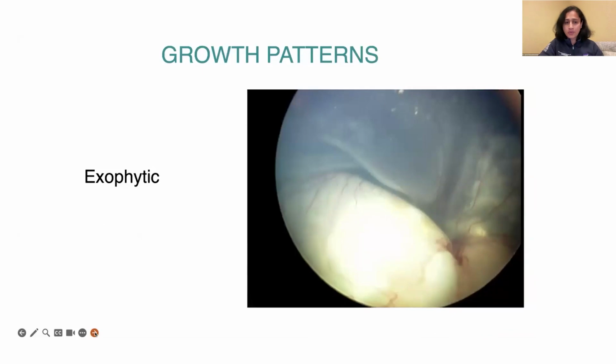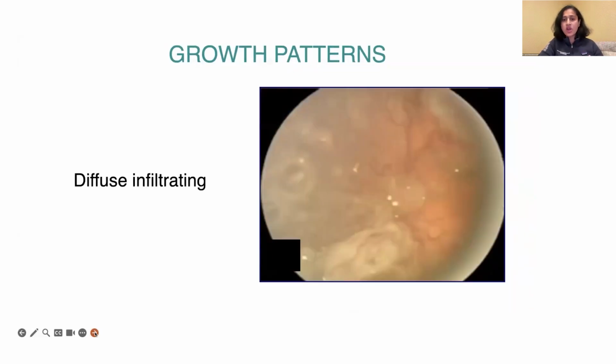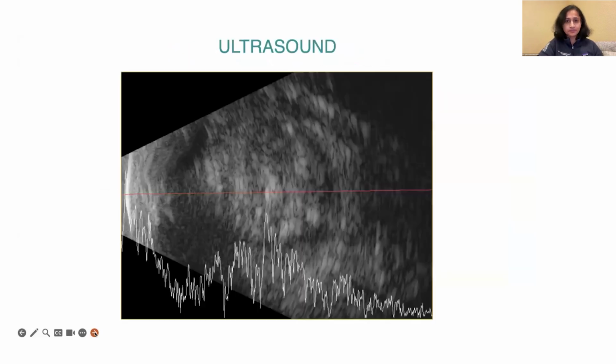When you look at the growth patterns, there are three main ones: exophytic, which has a lot of retinal detachment; endophytic, which grows into the vitreous cavity and has a ton of vitreous seeds; or diffuse infiltrating, where the retinoblastoma grows along the retinal layers, sometimes causing a uveitis-like picture.